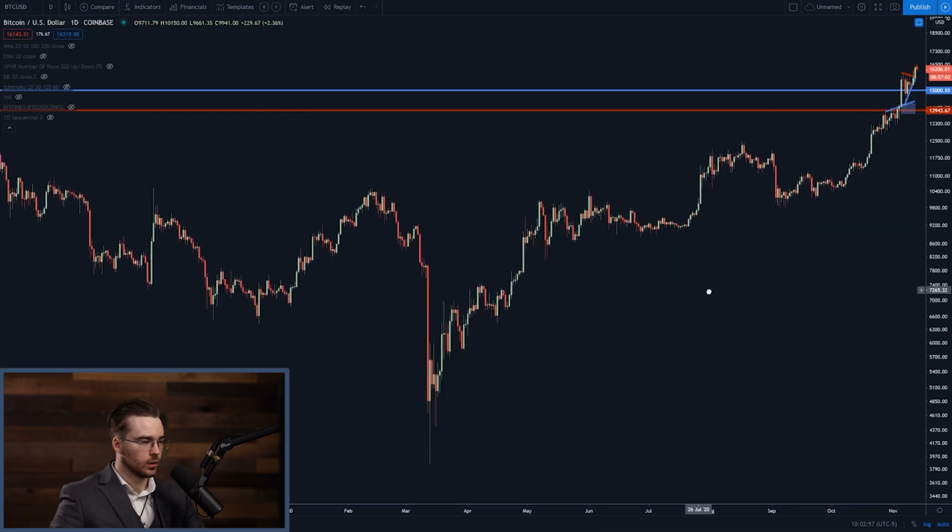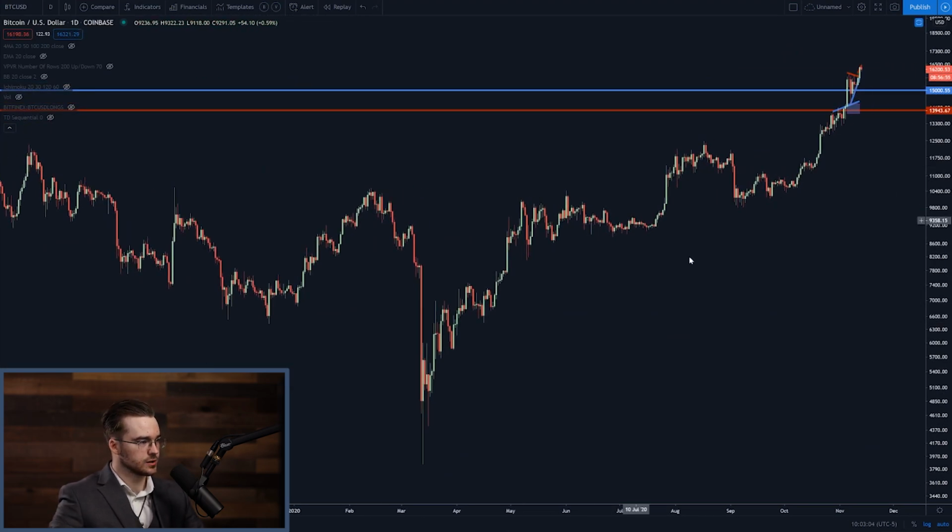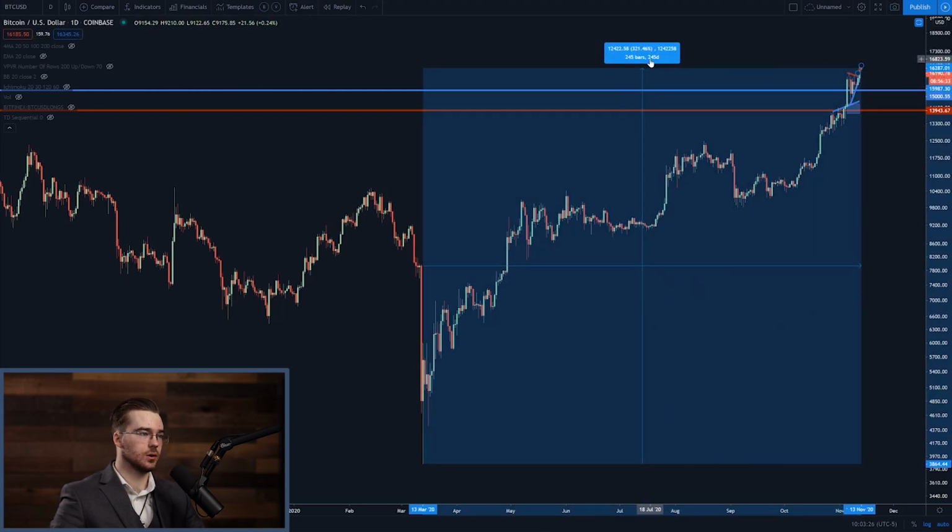But that's not even really what I want to talk about in today's video, guys, because I want to zoom out and show you guys this. From the absolute bottom that Bitcoin put in on the 13th of March 2020 in response to the massive coronavirus crash, Bitcoin pulled back 51.6% in a day. From there, over the last 250 days, Bitcoin is up 320 percentage points.